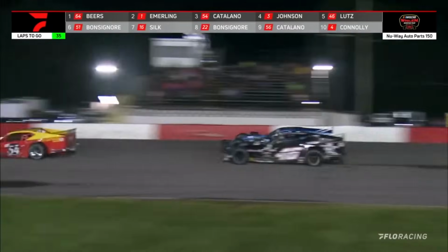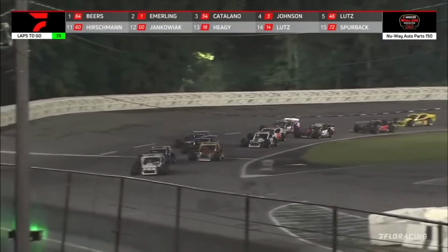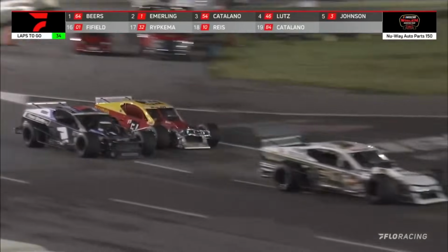Back in 2021, it was Emmerling. And then, of course, 1 year ago, it was Austin Beers. Beers won in that same year at Richmond, and this was his 2nd victory.